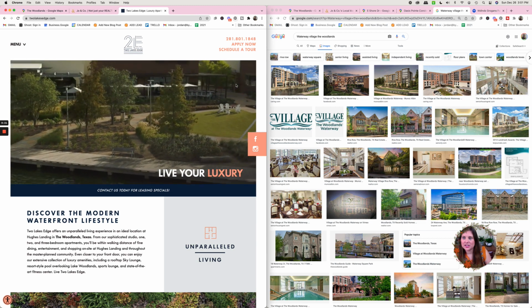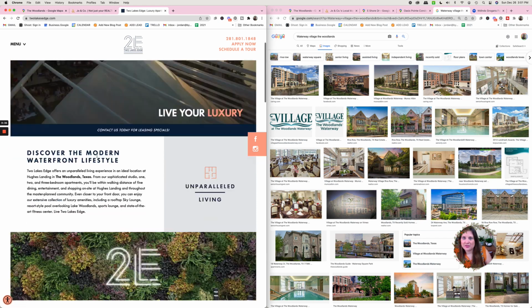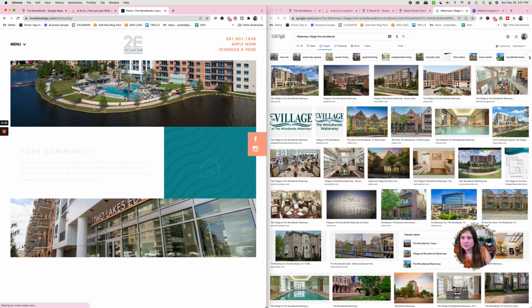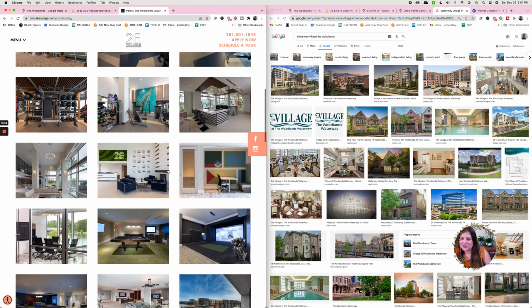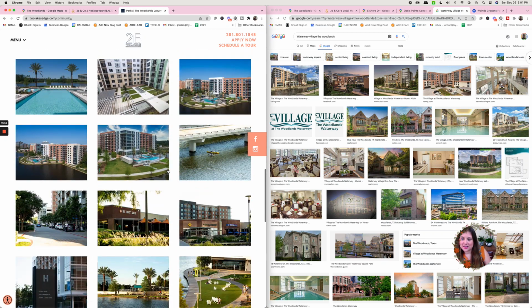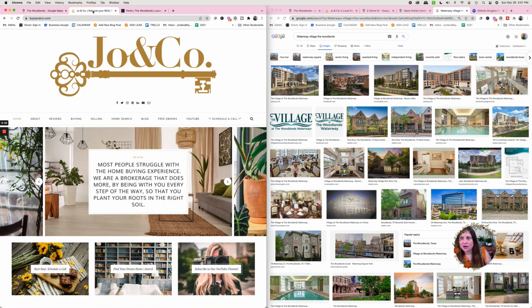I don't know if they did an image. It doesn't look like they have 2 Lake's Edge imagery. There we go. I think that looks accurate. So see how there's 1 back here, and then this is 2. So just really beautiful. I think if I was going to live somewhere, I would probably live here if I was renting. Like I said, this was a little more expensive. But those are all of your housing options at the front of the Woodlands.